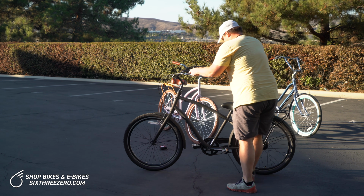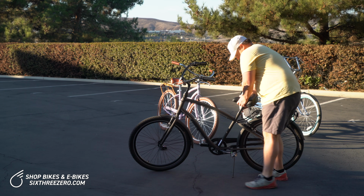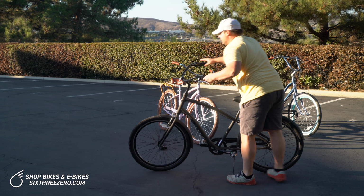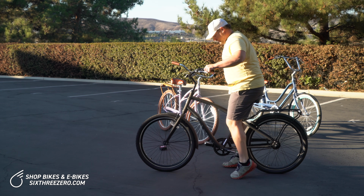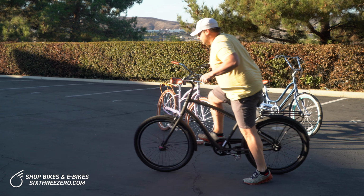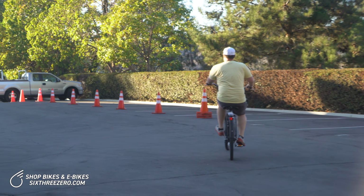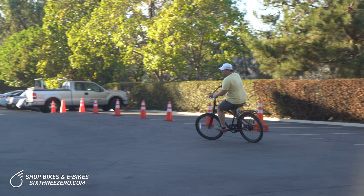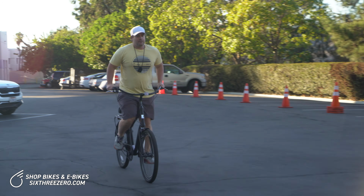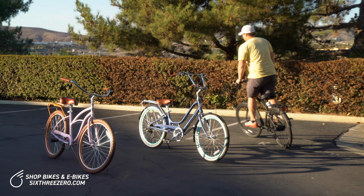Let me go ahead and raise the seat up just a little bit. Right about there should be fine. Okay. I got it a little bit too high, but that's okay for the sake of this. Now, let me just show you. Now, just do your riding. Let me come back. So it's really, honestly, not even that noticeable.